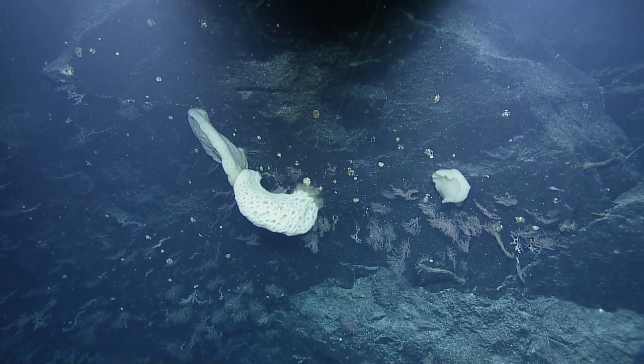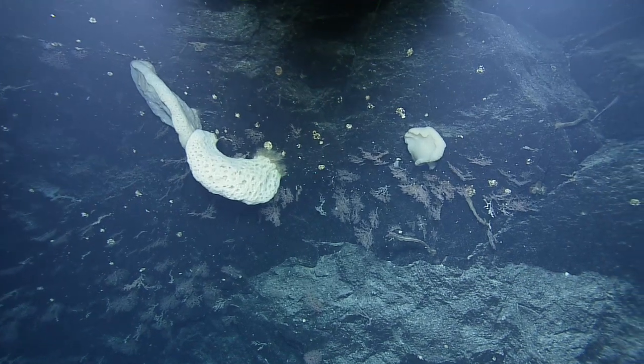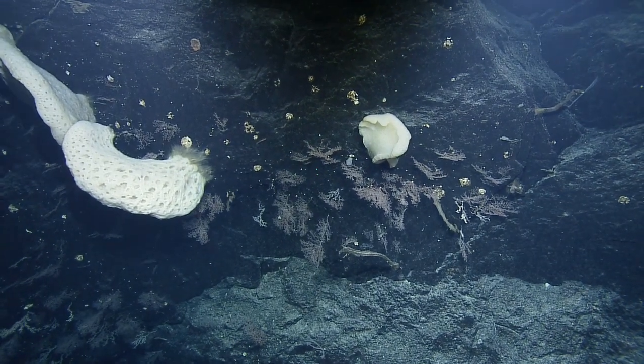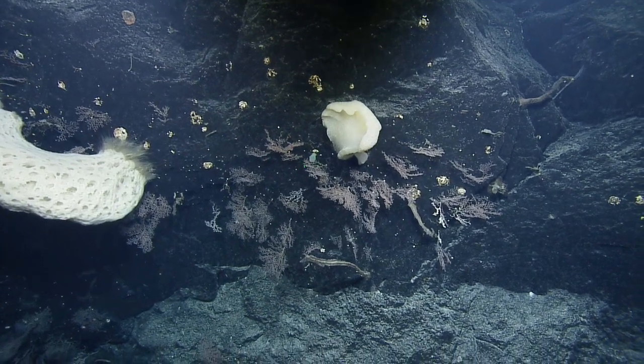Can we do a quick zoom in on one of these colonies? Doesn't have to be quick. It does have to be bad lighting though, probably. No worries. Yeah, we're looking up at it. Okay, zoom in here, please.